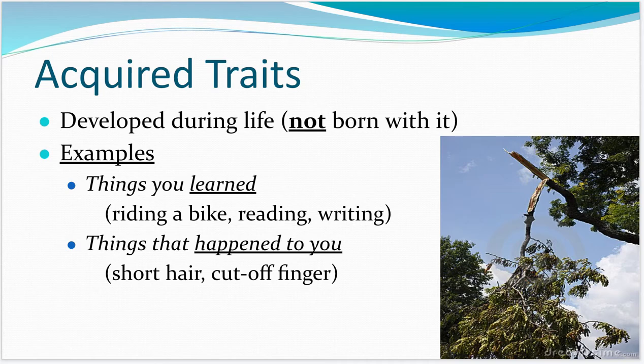On the opposite of that, an acquired trait is something developed during life, and you are not born with it. A lot of times it's things you've learned. Like we said, basketball skills, riding a bike, reading, writing. You didn't just know how to read when you were born. You didn't just know how to ride a bike. You had to learn. Or things that have happened to you. If you break your arm, if your finger is cut off, if your hair is cut, things like that. Those are acquired traits.